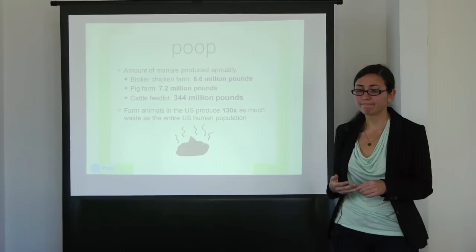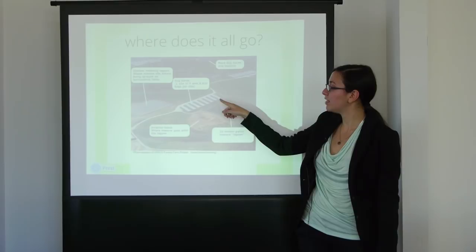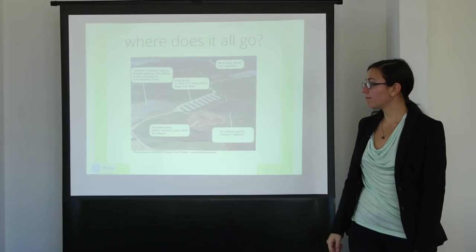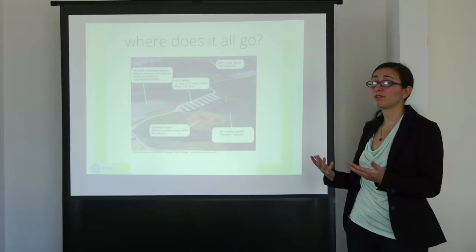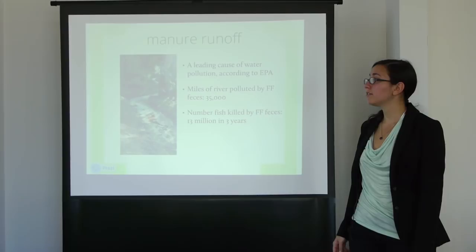So you might wonder, what happens to all of this poop? As you can see here, each of these barns has about 9,000 pigs in it, and there are 9 of these barns. All of their poop is pumped right here into this 20 million gallon manure lagoon. And as you can see, there are 4 or 5 more of these lagoons in the background. So what do you think happens if it rains or if it's windy? As you can probably imagine, all of this waste pollutes local water sources. According to the EPA, 35,000 miles of river in 22 states have been polluted by factory farming.